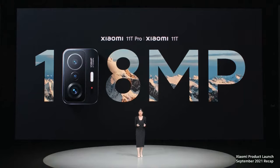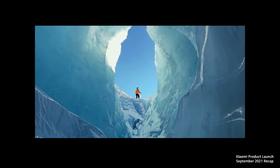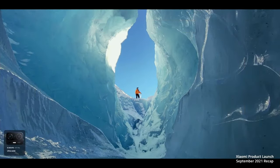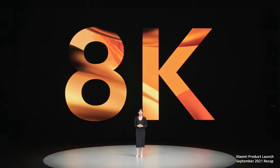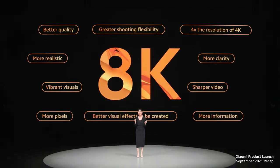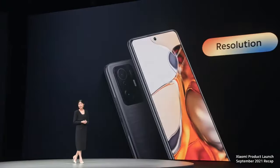Xiaomi 11T Pro and Xiaomi 11T will both have a 108-megapixel camera. We've also included an ultra-wide angle, which has become a necessity over the recent years. You can record videos in 8K resolution. 8K is one of the highest resolution available in the smartphone market right now.